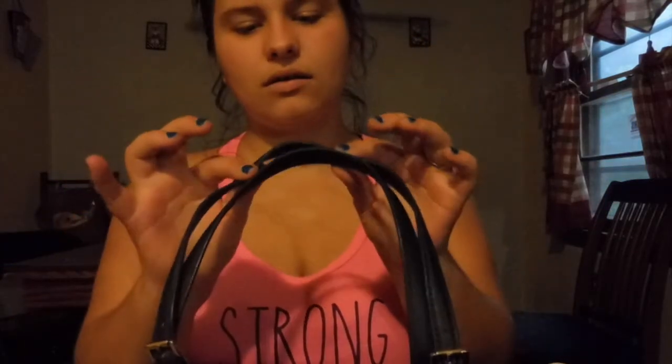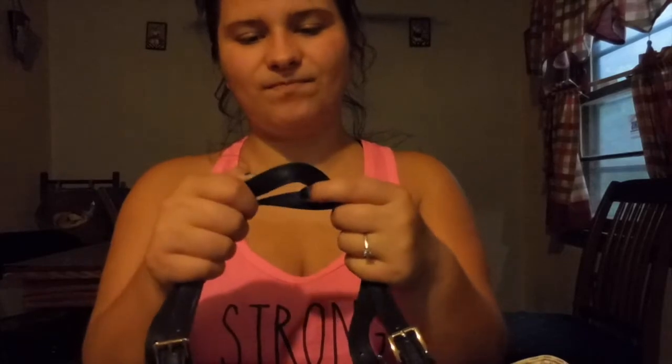So it just looks like this. The straps are this like, I can't think of the color that it's called, but it looks like this, and then it's white with MK all over it, Michael Kors. Wow, I can't think today. Like, okay, but you know what I mean. So it just looks like this, and then it just has one pocket here and then a pocket here.